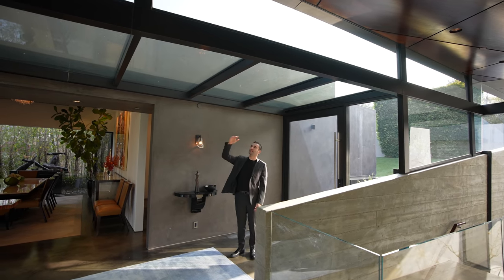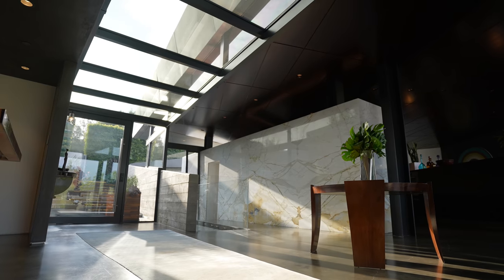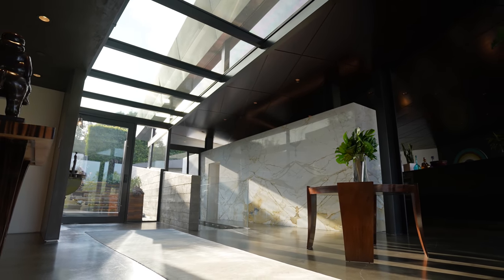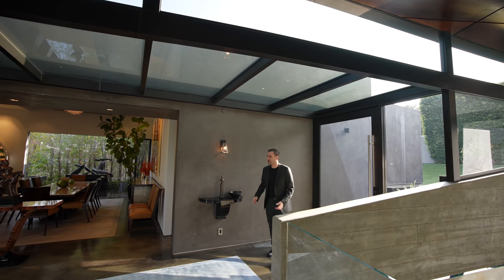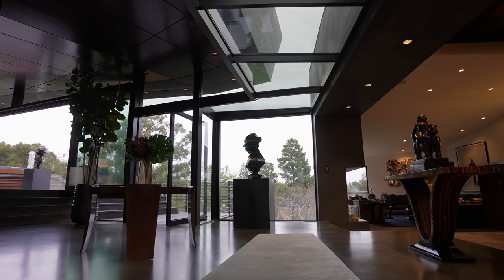Right above me, we have this massive glass roof, bringing a ton of natural light, serving as a skylight for this level. And we even have transom windows on that side, very spacious. And right in front of me, we have a massive picture window with amazing views.